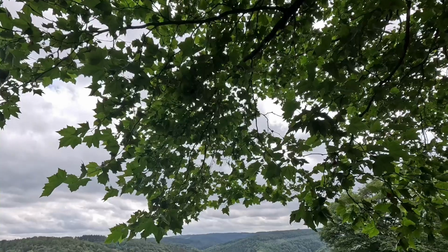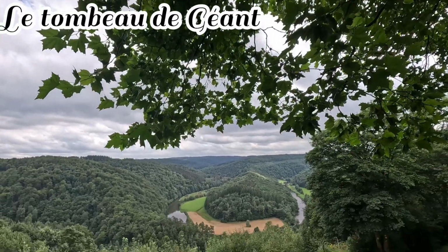So we arrived here at the parking spot of Le Tombeau du Géant. Mooiste uitzicht. So here right behind me is the giant's tomb, Le Tombeau du Géant. You can find this in Botassart, the village Botassart. And from here you can walk a 5-kilometer walking trail, or you can start in Bouillon and walk to the giant's tomb here in Botassart.